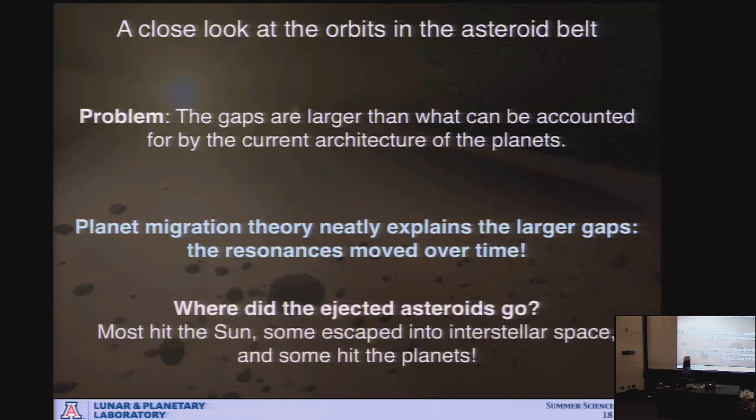So now you can ask, okay, we lost a lot of asteroids from these gaps. Where did they go? Most of them, it turns out, if you throw an asteroid out of these Kirkwood gaps, will hit the sun. In the last few years, we have space probes that have been studying the sun, close to the sun, and we've actually seen asteroids falling into the sun. They're called sun-grazing asteroids. So most asteroids actually hit the sun. Some escape the gravity of the sun and move off into interstellar space.